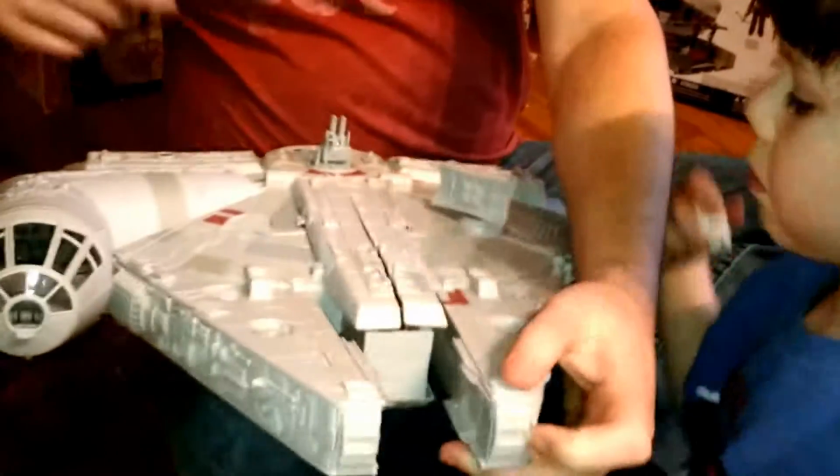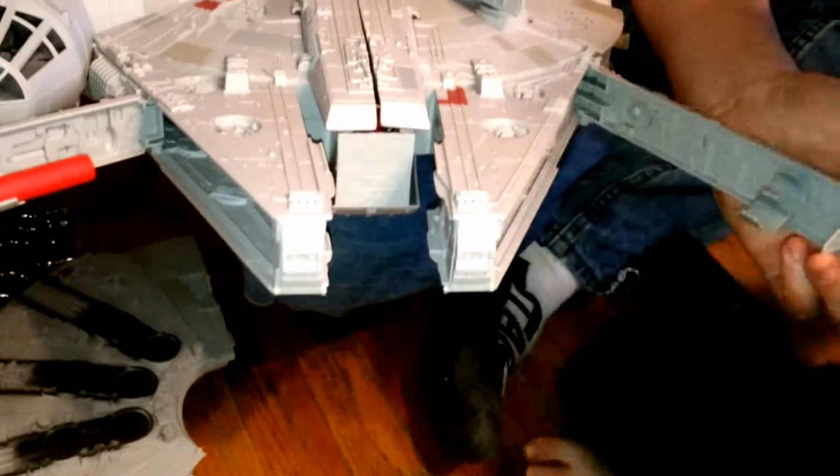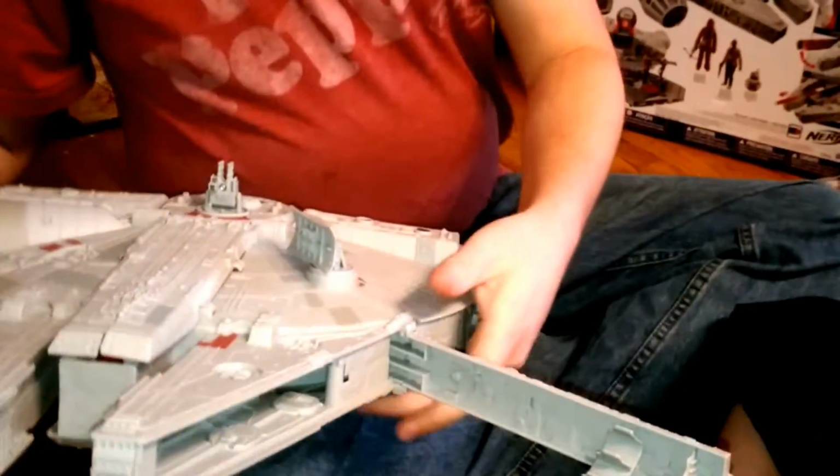Then you got these, where they store Nerf darts. They only give you one? Can I put BB-8 in? Ryder, please don't. I want to put BB-8 in. Let me see BB-8. BB-8 doesn't go in there. He doesn't fit. You know, there's two that it comes with, I guess.